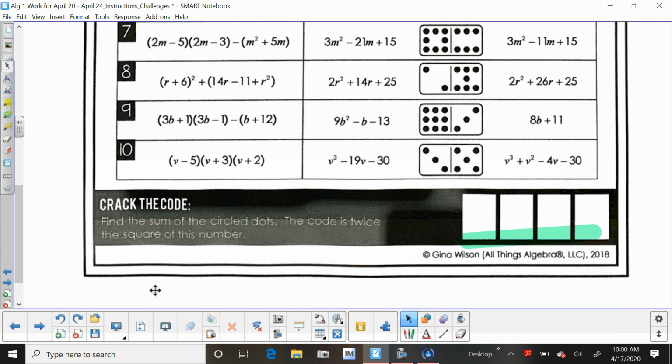Write the code in here. Write it on your master sheet. Enter it into the Google form. See if you're right.